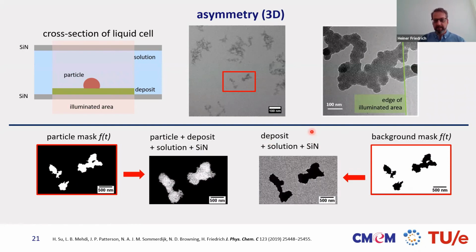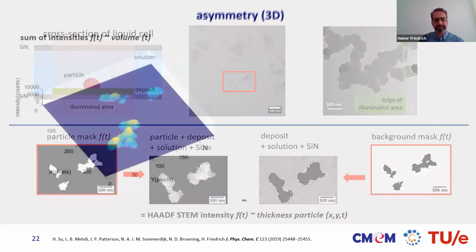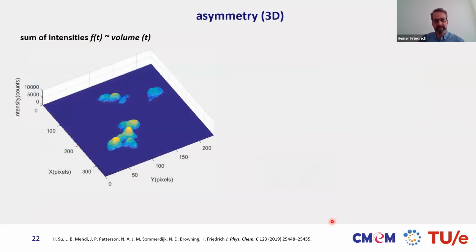So if we subtract the two from each other, all that is left is basically what's happening in the particle. And here we can use that the HAADF STEM intensity is a function of the thickness of the particle. And if we also take the XY growth into account, we can look at volume evolution in the system just from two-dimensional images. So the sum of intensities that we're measuring over this mask is basically proportional to the volume in time. And just to show you this, that looks roughly like that.